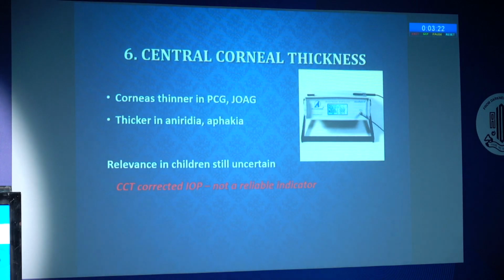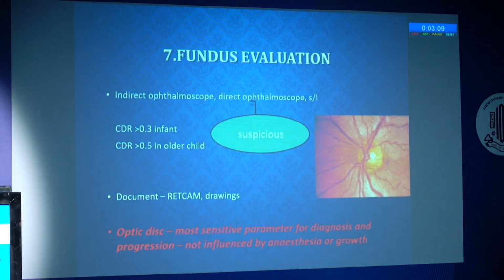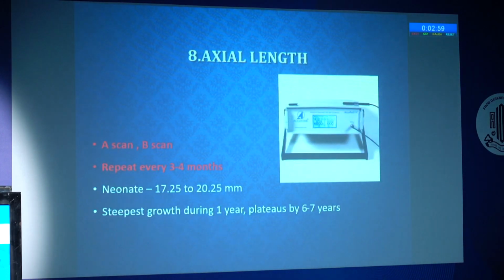Central corneal thickness, good to document, though the relevance in children is still uncertain, and CCT corrected IOP is not as reliable an indicator as in adults, but it is to be documented in every child during EUA. Fundus evaluation to be documented by RetCam or by detailed drawing, since this is the most sensitive parameter for diagnosis and progression. It's not influenced by anesthesia or by growth.